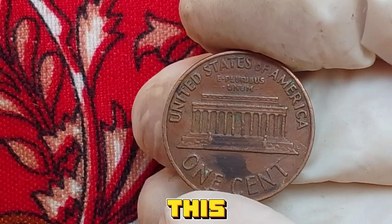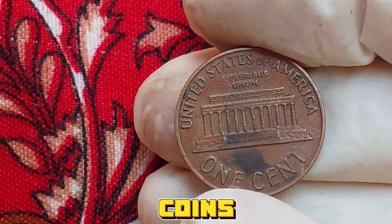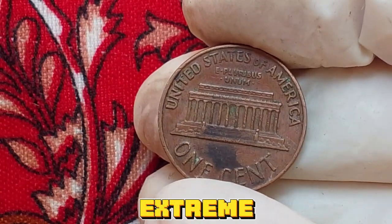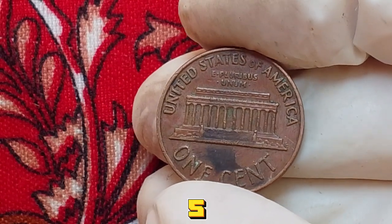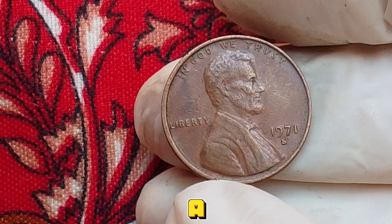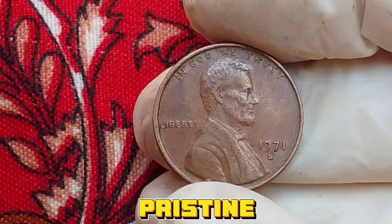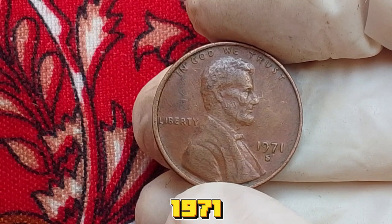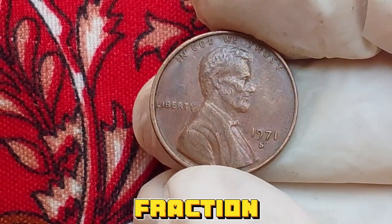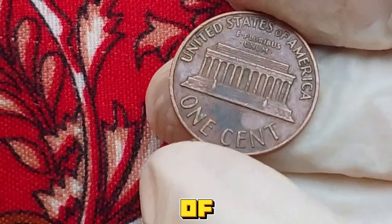Amid all of this, the U.S. Mint in San Francisco quietly produced one of the most enigmatic coins ever minted, the 1971-S Lincoln cent, a coin struck with extreme precision and detail. The S mint mark denotes that this penny was struck at the San Francisco Mint, a facility known for producing limited runs and proof coins with sharp details and pristine finishes. In 1971, the San Francisco Mint created millions of coins, but only a tiny fraction of the Lincoln cents bore unique characteristics that would later become the holy grail of collectors.